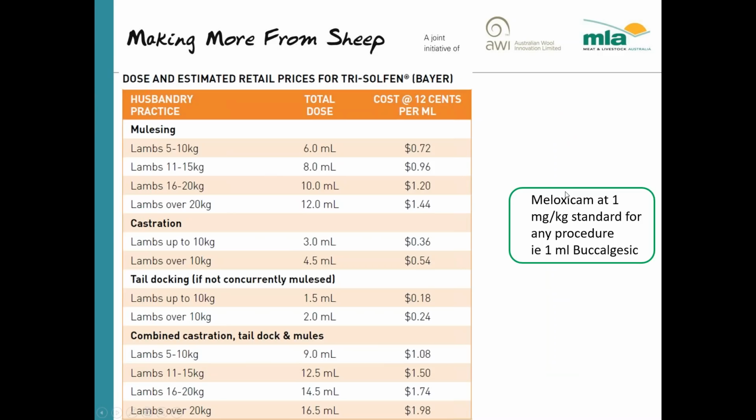The other point to note is, and particularly if we've got people listening that are just thinking about applying pain relief at tail docking, with using something like Trisulfone, if you're just using it at tail docking, you're putting rings on, then you can just apply it. It's fairly cheap for just doing on the tail.